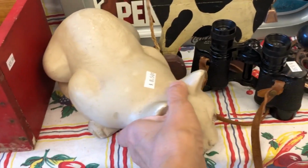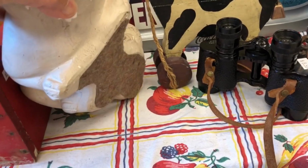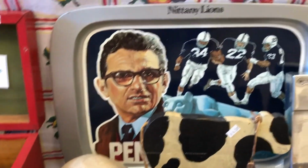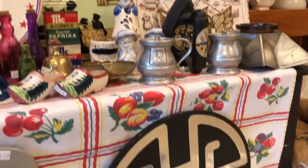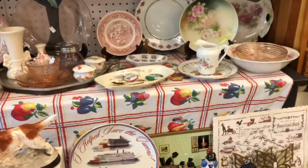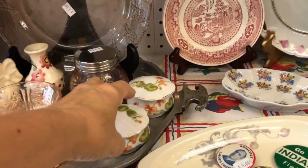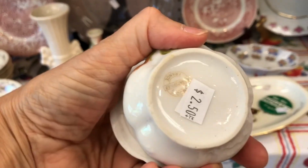Another cat statue. You can see $8.50, which even if I purchased this, too much money. And it was made out of like a cast cement. Cute for a garden. Very heavy to ship. The buyer would have had to pay a lot of shipping for that, so not a good purchase in my opinion. I liked these little trinket dishes. I felt $2.50 was fair.